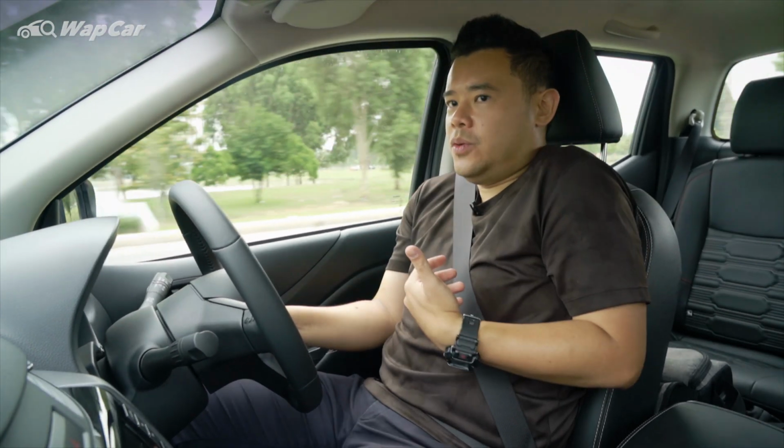Which brings me to the seat, right? The zero gravity seats really live up to their name. Really comfortable. You can sit in this for hours, long distance journeys. No problem. The seats are very comfortable, even for a guy who has lower back problems like me.